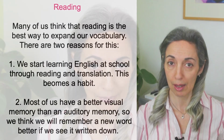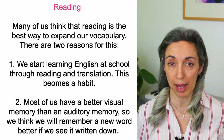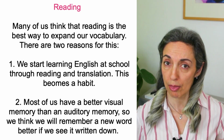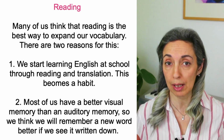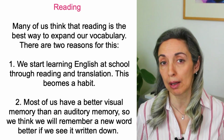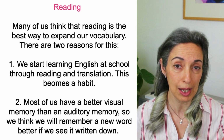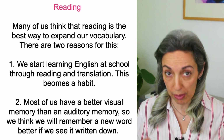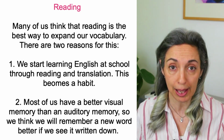Okay, let me start by telling you what I think is not the best way to improve your active vocabulary. And that is reading. Many of us think that reading is the best way to expand our vocabulary. There are 2 reasons for this. We start learning English at school through reading and translation. This becomes a habit. Also, most of us have a better visual memory than an auditory memory, so we think that we will remember a new word better if we see it written down.